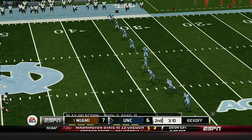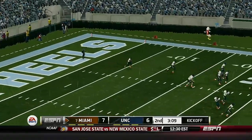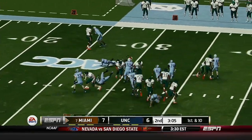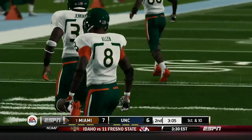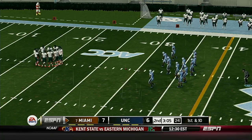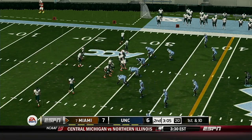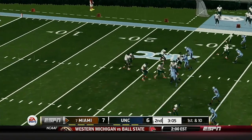Everyone's all lined up and ready for the kickoff. Tackle made at the 29-yard line. With one quarter down, I really haven't seen too much separation between these two squads. Might be neck and neck the whole way. Miami with a one-point lead.